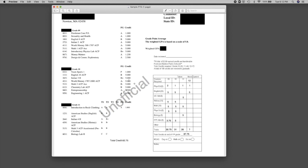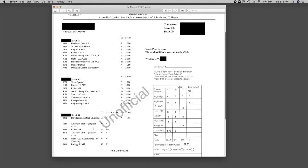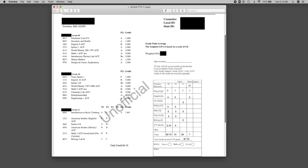You'll notice that it has freshman year final grades and credits, sophomore year final grades and credits, and also this is a mid-year progress to graduation, so it has the student's junior classes and first and second term grades. I strongly encourage you to take a close look at this document, making sure that you have all of your freshman classes, accurate final grades and credits on it, sophomore classes, accurate final grades and credits on it, and your junior classes and first and second term grades accurately on it.